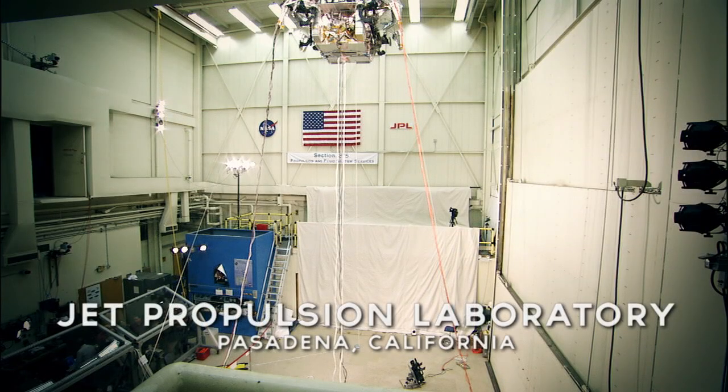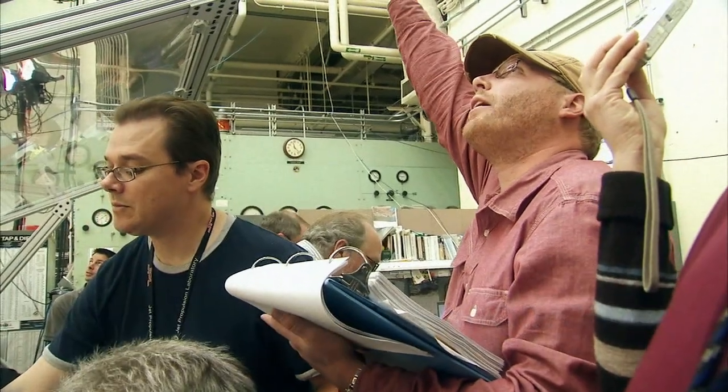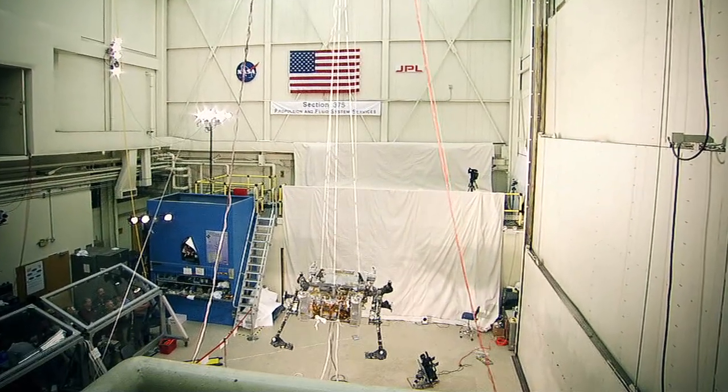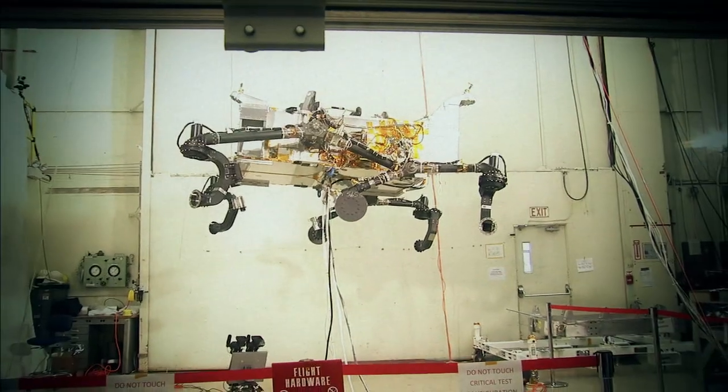3, 2, 1, fire. Everyone stand by. Rover deck.